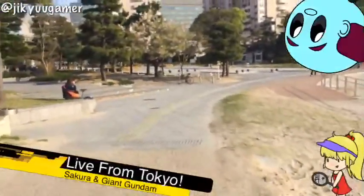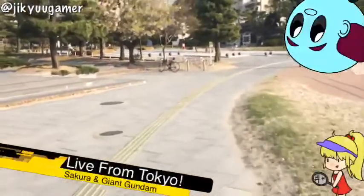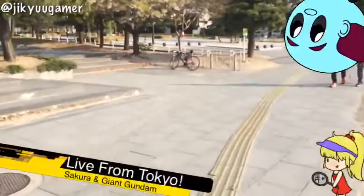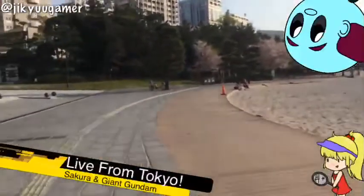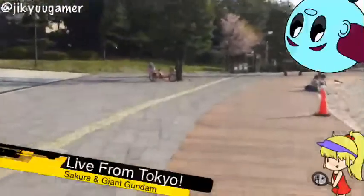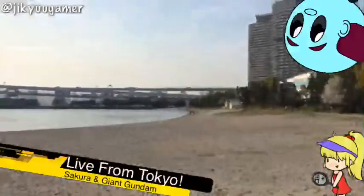Nearly getting run over by little girls on scooters. Alright, so we are going to have to walk. Sorry about that. I'll try and keep focusing slightly to the left, except for now, where I want to show you that lovely view.